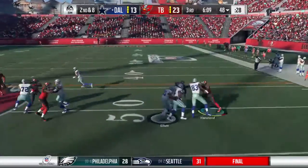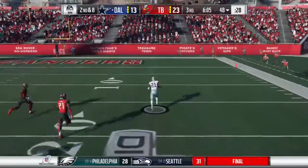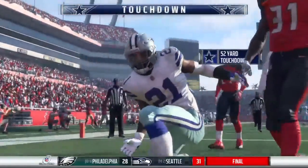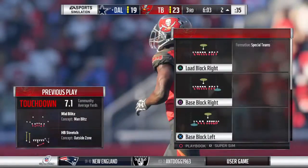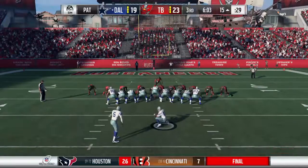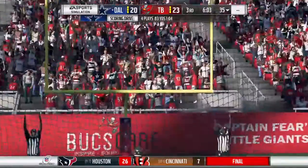Again, it's Elliott. And some room to work. Ezekiel Elliott going to take it the distance. Touchdown, Cowboys. Ezekiel Elliott, his 2nd touchdown of the afternoon. And the Cowboys have cut it to within a score. And on that long run, maybe the defense caught napping a little bit. The concentration level may not have been there.